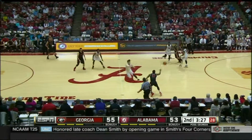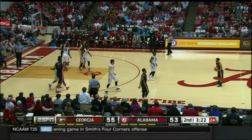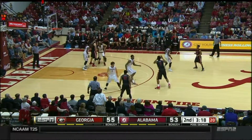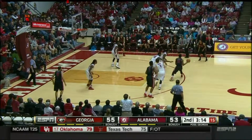Another full-court pass by the Tide. Over to Gaines. Gets it across the timeline. In the corner to Maiden. Back out to Gaines. Whips it over to Frazier at the top of the key. Frazier now over to Maiden. 18 to shoot for Georgia. Over to Kenny Gaines.